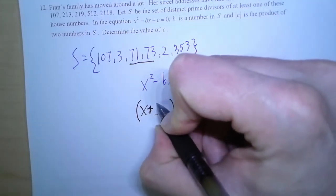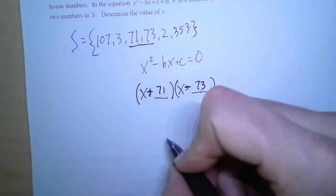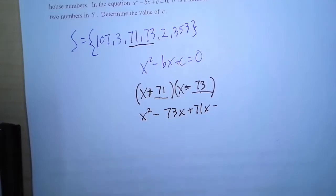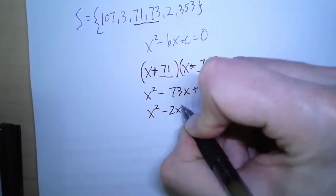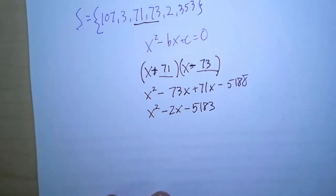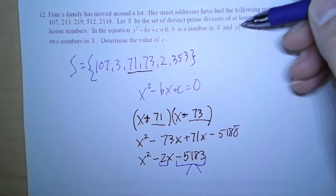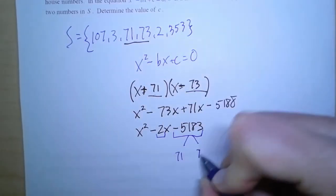Because again, one of these has to be positive and one of these has to be negative. So if this number is positive 71 and this number is 73, what would happen if we expanded this out? We would get x squared minus 73x plus 71x minus, and then we'd have to multiply 71 times negative 73, and we get negative 5183. And so we get x squared minus 2x minus 5183. And so the conditions are met because this number is in our list. And this number we got by taking, now this is key, they said absolute value of c, so we can disregard the negative. So 5183 we got by taking these two numbers, 71 times 73.